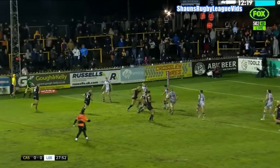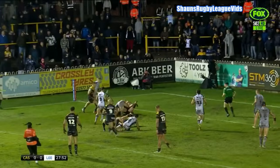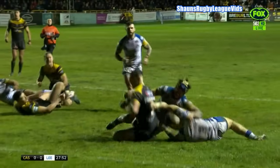Yeah, but look at the spread they've got in the depth and the options. That's much better. Looks better and causes more problems, asks more questions for Rhinos defenders. One second. Is he off? We'll just wait for James, yeah.